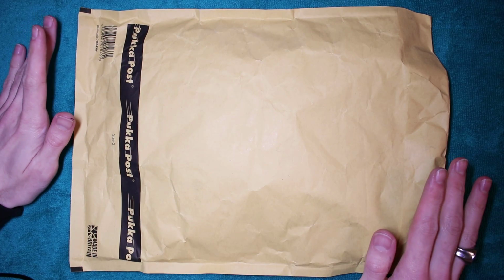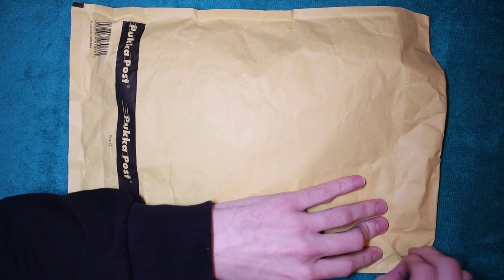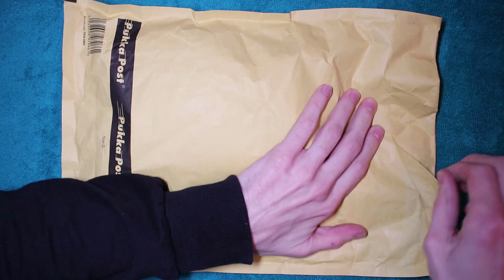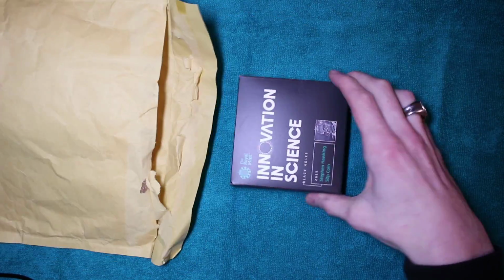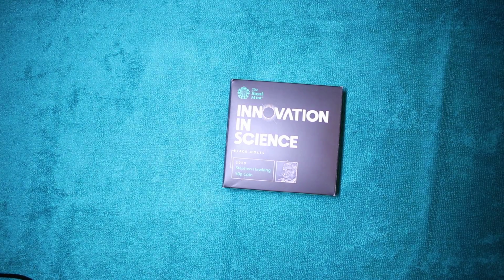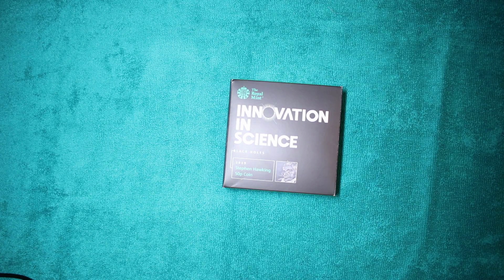I'll get into that in more detail. So you'll tell by the thumbnail of the video what this is. Let's get it out first. It is a Silver Proof Stephen Hawking 50p.